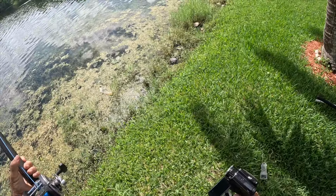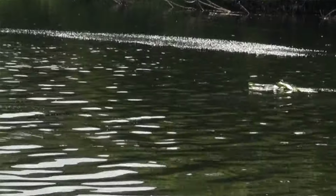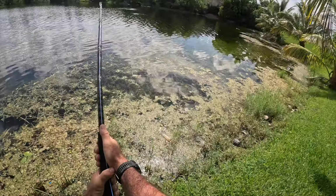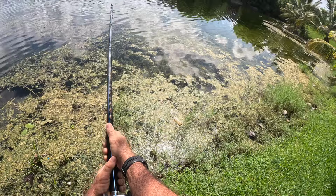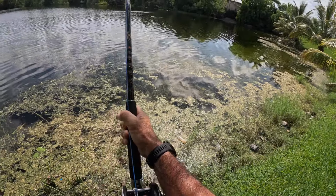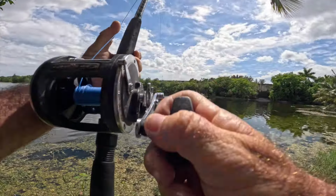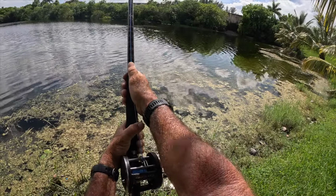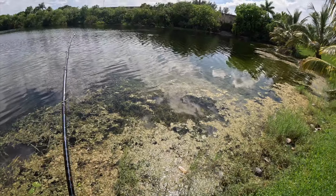See the bubbles out there? That's where he was going to the bottom, trying to hide from all the nonsense that I'm putting on him. Yeah, this is a tough area because the wall drops straight down. All right, he's making another run. I'm trying to slow him down with my hands too. I should have restrung this line a while ago, so I'm risking him popping off. It's a nice run though.